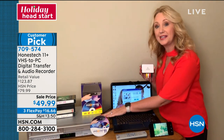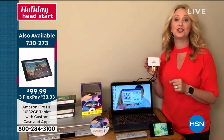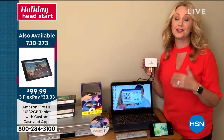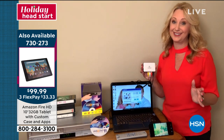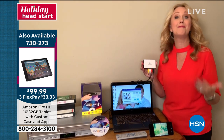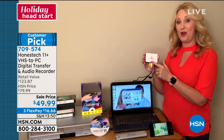I've actually had to replace a couple of them because they start to go a little wonky. But if you don't take steps and get one of these and digitize soon, those memories could degrade to the point where you don't even know what they were. Don't risk your family memories. This is such an important way for you to even make holiday gifts with the video footage that you're freeing right now with Honest Tech.